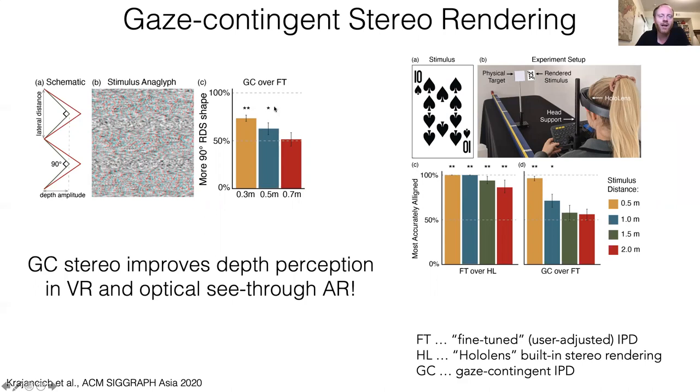And what we can see is that we achieve a significant improvement in the depth perception for objects close by. When objects are farther away, it doesn't really matter that much because the eyes will verge farther away, and the effective IPD is very close to whatever you assume anyways. So this makes a difference if you have scenes that have a large depth range or objects very close by.